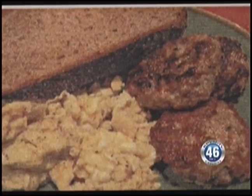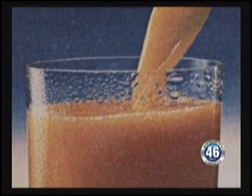So, we want to see the whole family come down, support the senior center, support the community, and just get everyone down to have a great time.